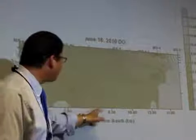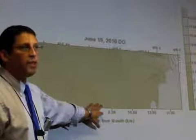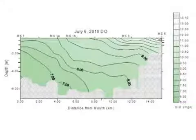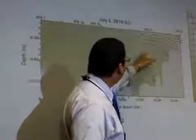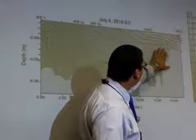By the way, you'll see here's this generic bottom for the South River. You'll see some changes from time to time, depending upon how far we sampled down, as well as what the tidal stage was, whether we had extra low water or extra high water. You'll see that bottom change a little bit. So here's the classic bottom for the South River, July 6th. Again, it doesn't look bad at all. There is the beginning of some stratification that will develop even with salinity in this particular area.